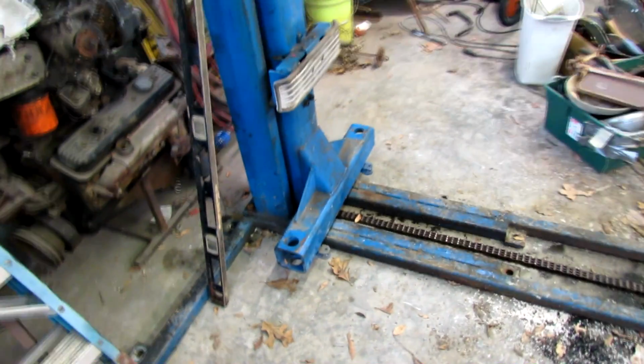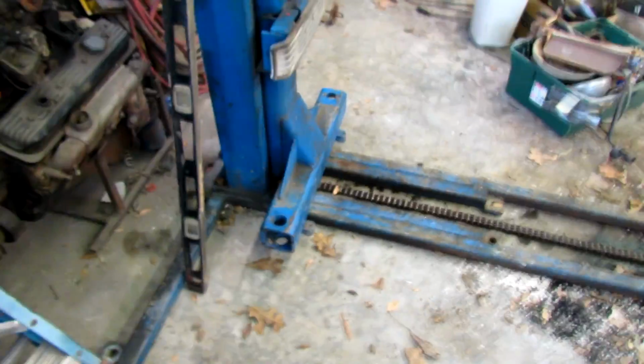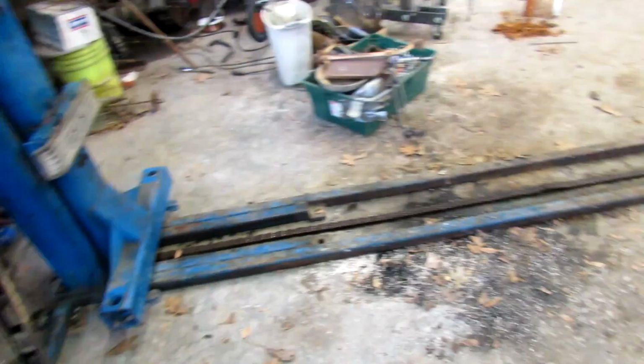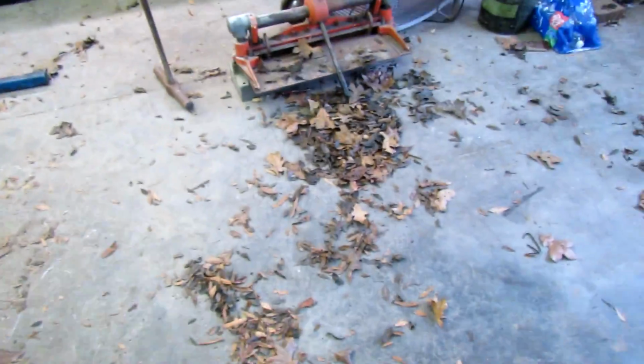The lift works good, but it's missing the lift arms. So that's kind of a big obstacle. But I'm sure I can come up with something. And the shop's a big mess. I'm going to do a little cleaning in here, I think.